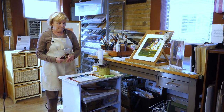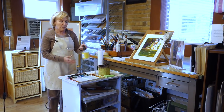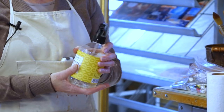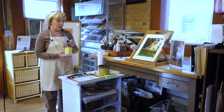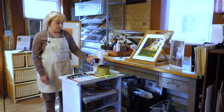Brushes. Maybe I should say just a little bit more about my pigment. I keep my pigments just sprayed down with water. I used to use distilled water. I've heard that it helps with keeping mold from forming on the paints, but I got tired of buying it, so I'm just using regular water.